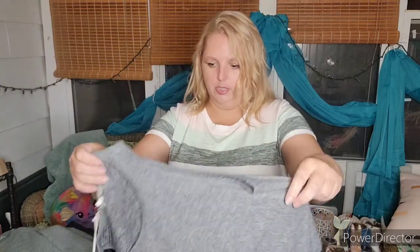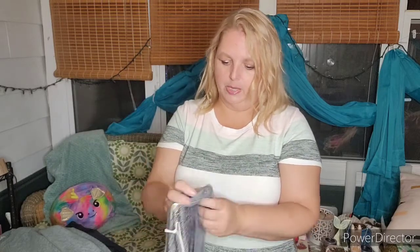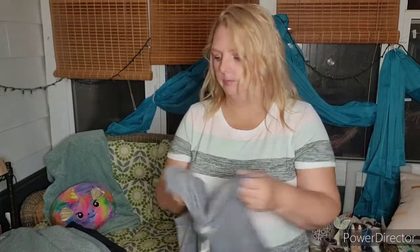All right, this is, I think this must be a sports bra too, by Z Supply, although it doesn't kind of feel like one. It feels like just a, it's really soft. I don't think it's a sports bra. I think it's just a crop top, which I don't really wear crop tops, but underneath a shirt, I would definitely wear that. Or under a buttoned up cardigan.